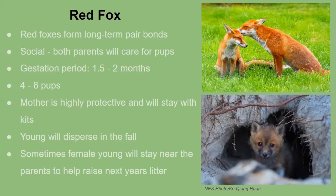So red foxes are sometimes seen denning under houses and porches. So considering that they don't cause too much harm and you have them at your house, it's a pretty cool opportunity to see these families grow and play.